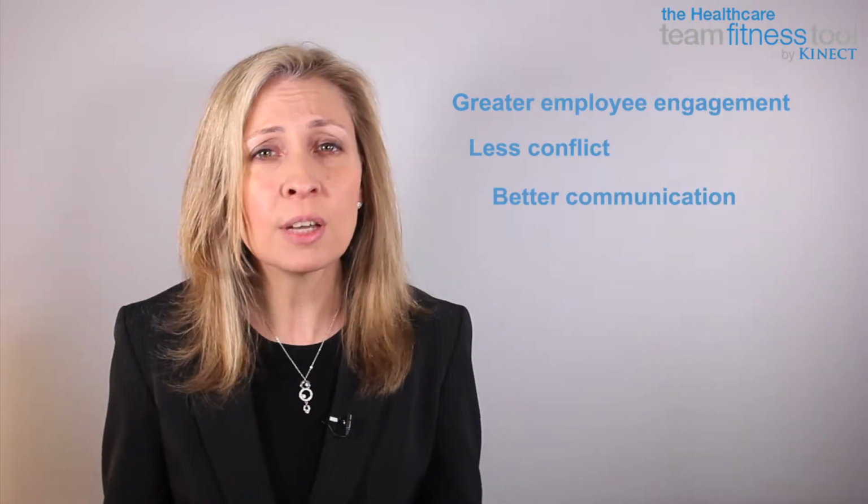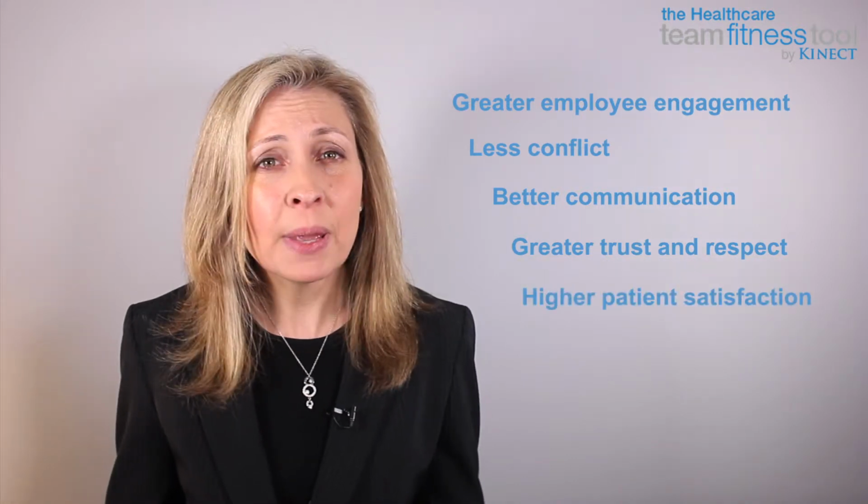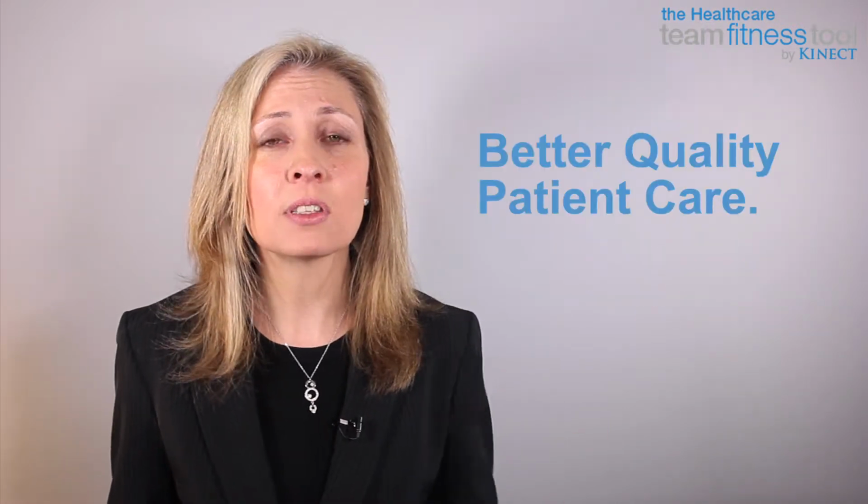And we know that when healthcare teams apply these practices, they experience greater employee engagement, less conflict, better communication, greater trust and respect, higher patient satisfaction, and ultimately better quality care. So let's start by reviewing healthy climate.